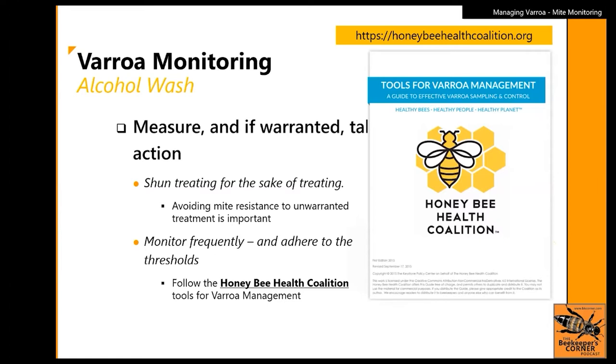And one thing that I will say that they do, which I'm going to be a bit controversial about, they want you to monitor. And if the monitoring requires treatment, then you would treat, otherwise you would not. I'll use my example. I have 24 colonies. I can monitor 5-6 of them, a certain percentage. And if I find high Varroa mites, I'm not going to monitor every single one. I'm going to assume that the rest of the colonies are in the same state and I'm going to treat everything. In your case, if you have one or two hives, you can monitor them.